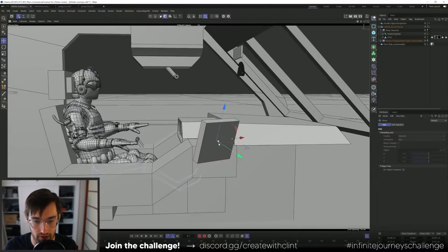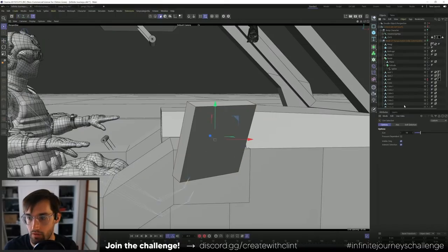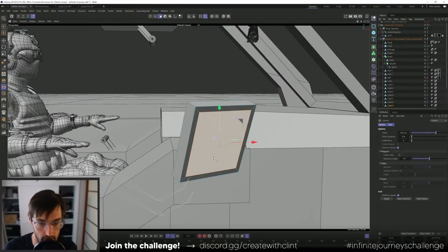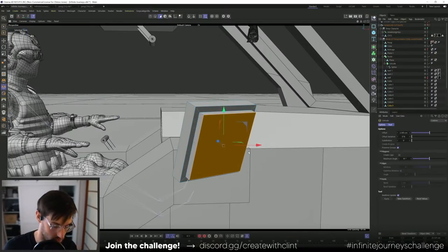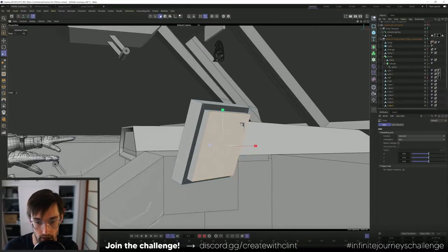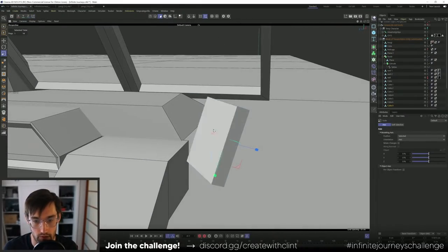All right, so maybe it's something like this. I don't know, I'm just making this up as I go, you know? Know how we do it. There we go. Make it editable. Extrude, inner extrude, and scale, hit T. We're going to scale it locally, so hitting W to switch between local and world orientation. Let's get that down like that. That's a little monitor situation.